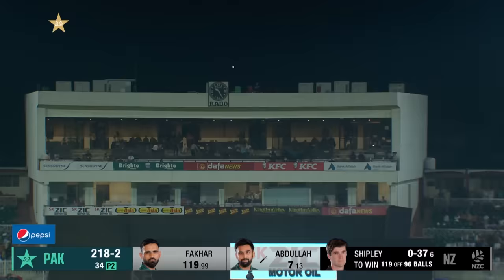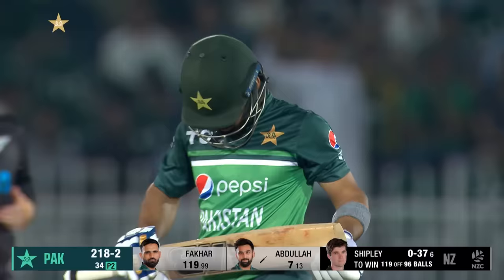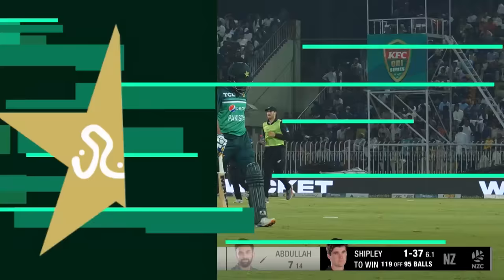A chance. And taken. Matt Henry does the work at mid-off. And unfortunately, the debutant has to depart early. Shipley gets the right length. Abdullah Shafiq, it's just the punch, high elbow. He just tried to punch it over his head. Got it high up on the bat. Matt Henry did well, those catches where you're not too sure whether to turn around and run. Another wicket goes down for Pakistan. This time, Abdullah Shafiq for seven.